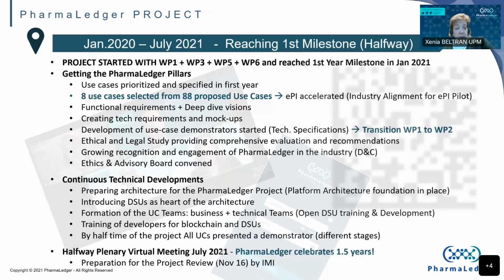So we started the project, as commented, by putting in the pillars and gathering all the requirements. For this, we started with more than 88 potential use cases, and from there we got to 8 use cases that were the ones we developed. We put at the front the needs of the markets and the needs of the pharmas we were working with, and created the technical requirements and the mock-ups to build the demonstrators and applications for this platform.